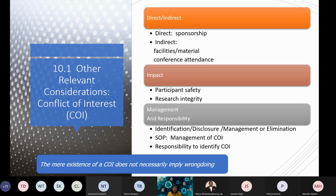So requirements related to the investigator's brochure, that's section 8, and study essential documents, section 9, remain unchanged in comparison to the 2006 guidelines. However, a new section has been added to address other relevant considerations. And the first of these other considerations revolves around conflict of interest, which can be motivated by scientific recognition or financial gain.